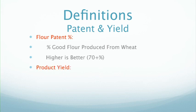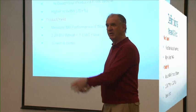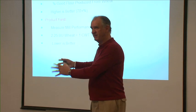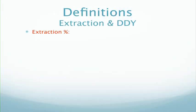Okay? The product yield would be the measure of the wheat that goes to the mill, what percent. Example, 2.25 bushels, 100 pounds of flour. So it's about 120 pounds of wheat that is going to give us 100 pounds of flour. We have 20 more pounds of product that we have to deal with: bran, shorts, feed. Okay? That's what we're looking for.